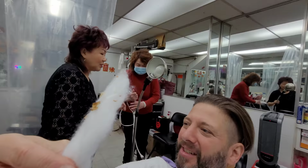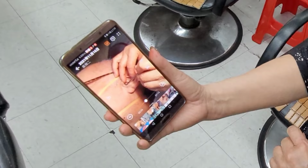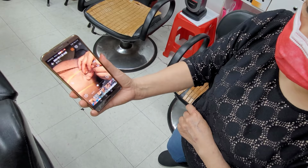So all right, thank you, ladies. Very, very grateful to you for taking this out of my ear. This will be for sale on eBay, so take a look. Just search Jason Rupp on eBay. No, not really. Just joking. She's showing me some other customers and how much earwax she took out of some other customers. Great. Is it big? Big.